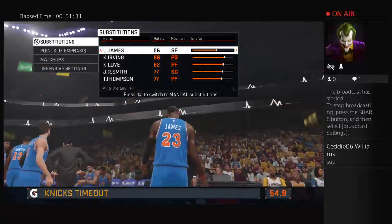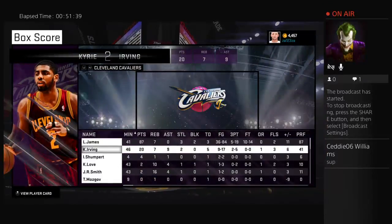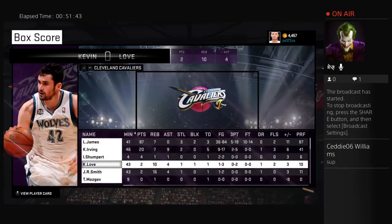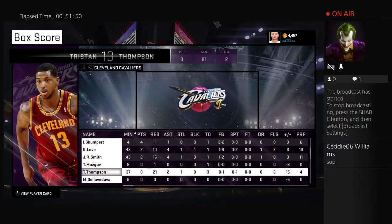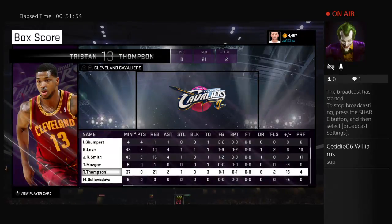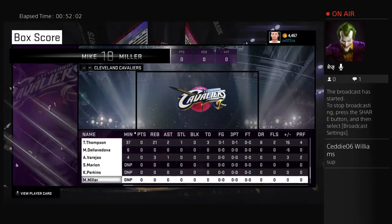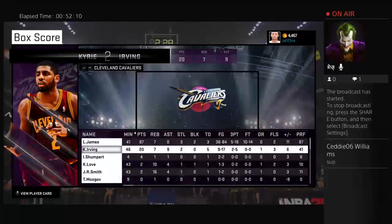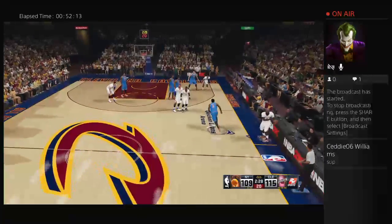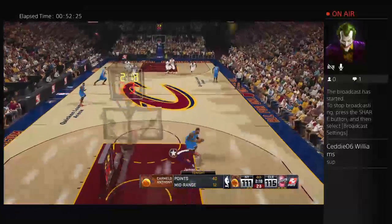Time call here. The Knicks decide to talk it over. Look at LeBron James. He's really been playing well. He's been attacking the rim with reckless abandon. They're searching for answers. Some way they got to figure out how to contain it. That's good. Anthony's got 40 points. Well, with his team struggling, he is taking it upon himself to get them back into this game.